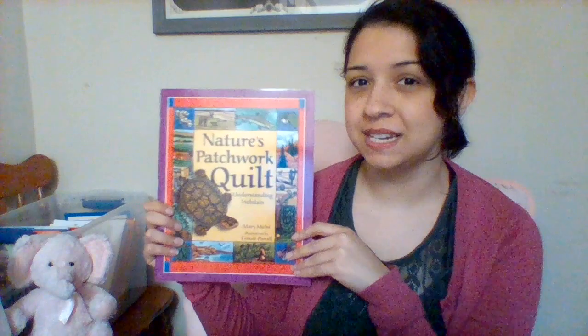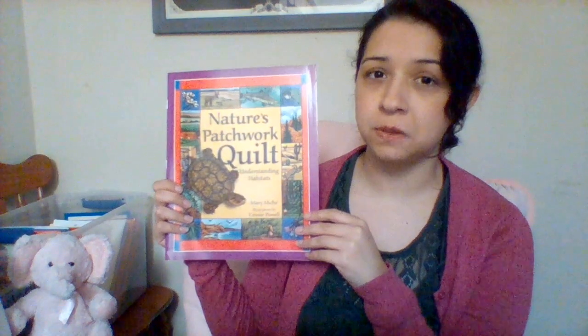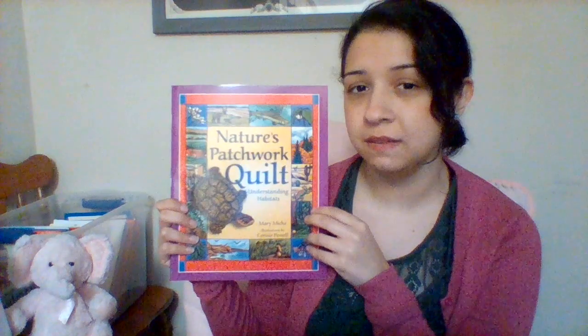Today we're going to read Nature's Patchwork Quilt, Understanding Habitats. This is an informational text all about different habitats, or the places where animals and plants live and thrive.